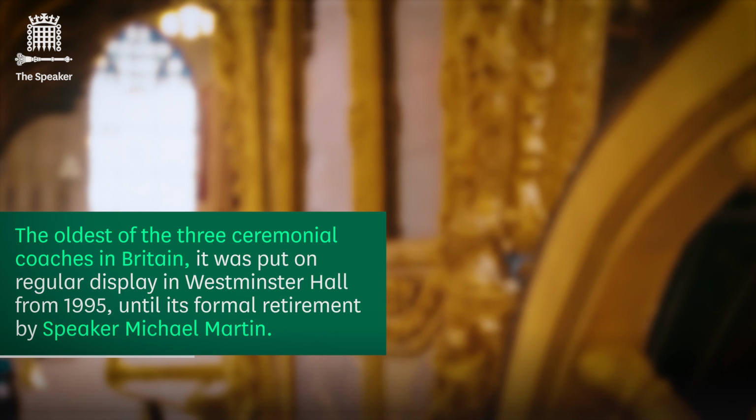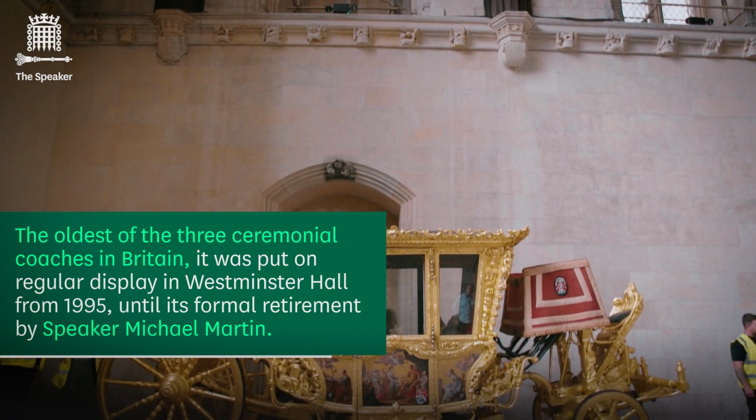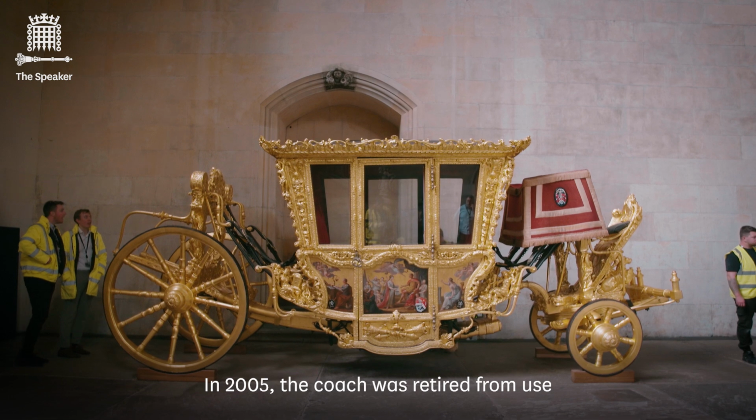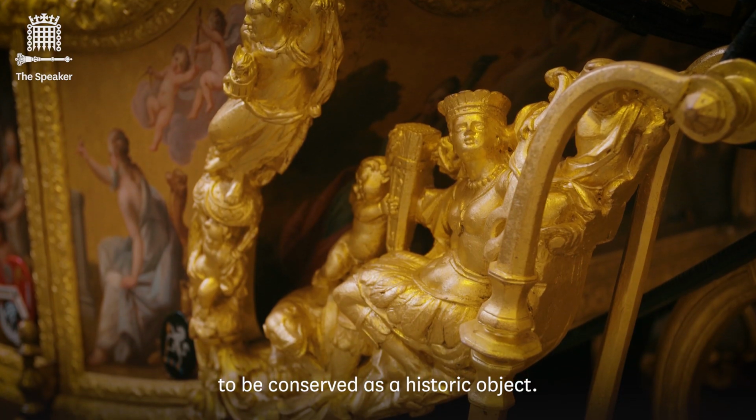The oldest of the three ceremonial coaches in Britain, it was put on regular display in Westminster Hall from 1995 until its formal retirement by Speaker Michael Martin. In 2005, the coach was retired from use to be conserved as a historic object.